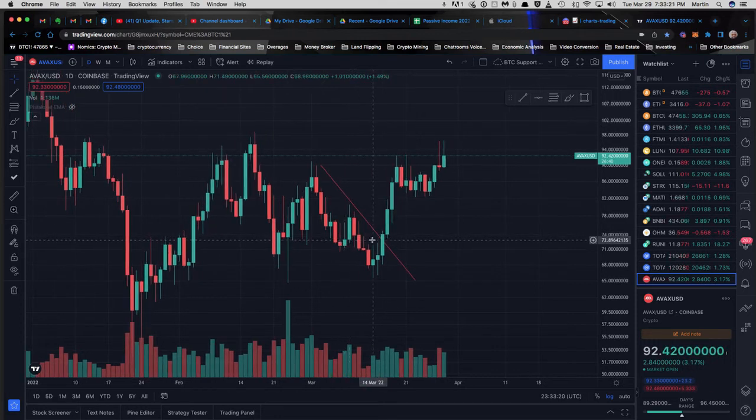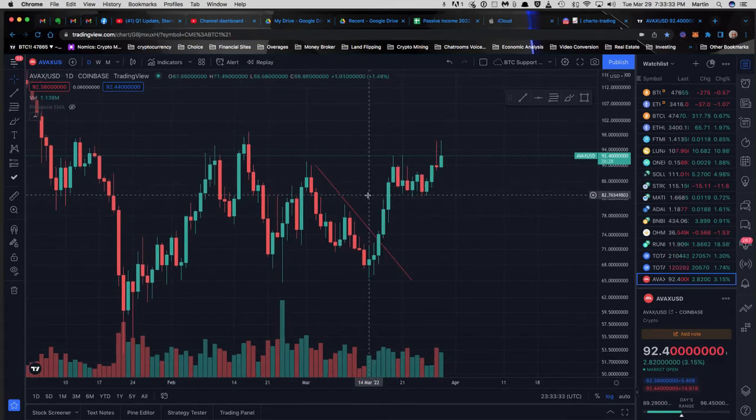But as you see here, we broke above the trend line on the 16th. Okay, and then we proceeded with three big green candles way above. This is a very bullish sign. But let's look at some indicators to get a better idea of exactly what we're looking at.